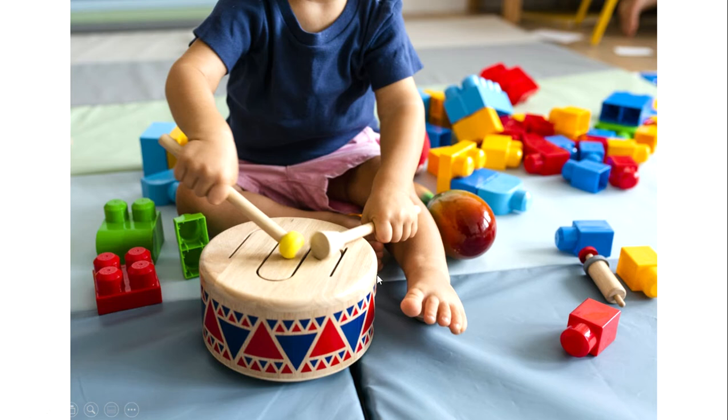He owns these toys. So when you own something, it means that they belong to you. So he owns this drum, he owns these toys. And for example, I own my computer, the computer that I'm using right now. It belongs to me, so I own it. And the toys that you have, you own them, they belong to you. So that is the word own.